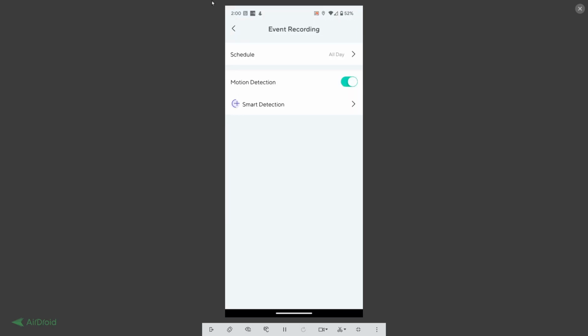So here I've gone to event recording, and you could see that I do have the doorbell on all day. Here's where we talk about the Cam Plus. I currently am just using the built-in free 12-second cloud stored tapes or recordings, I'm sorry.